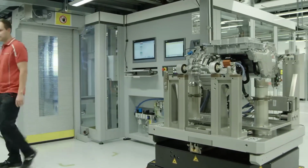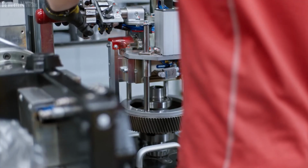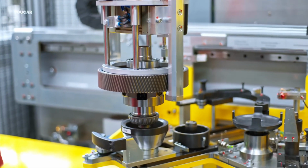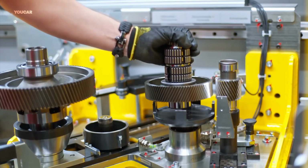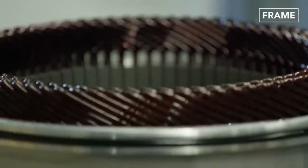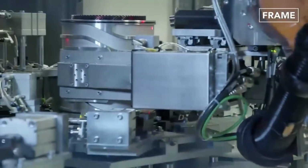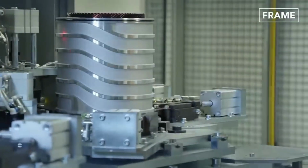The motor assembly begins with the stator, the stationary part of the motor, constructed using hairpin winding technology. Instead of traditional round wires, Porsche uses rectangular copper wire bent into U-shapes, or hairpins, inserted into the stator slots. This design allows for denser packing, superior heat dissipation, and higher efficiency. The hairpins are laser welded and impregnated with insulating resin, forming an incredibly robust structure capable of handling the Taycan's intense power demands.